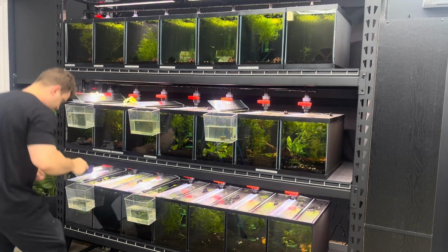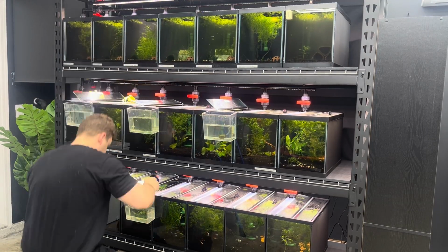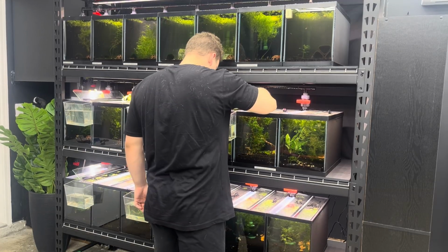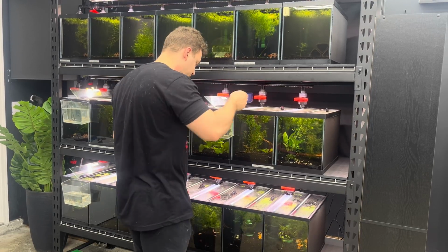Now it's time to start the actual acclimation process. What I do is I get a cup of water and I put it in each one of these catch cups, let it sit for 15 minutes, then I do another cup, let it sit for 15 minutes, another cup, let it sit for 15 minutes, one more time, another cup, let it sit for 15 minutes, and then I net them out and put them in the tank.